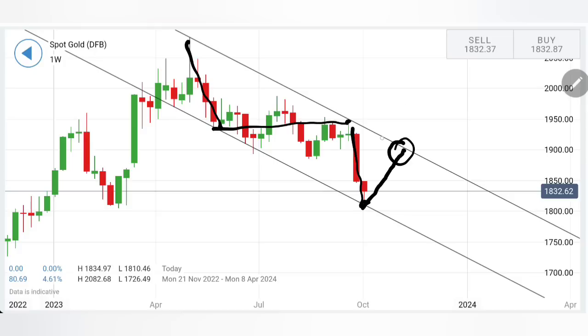The possibility exists. And the more time it takes towards 1900, the more downside it will create. Now if it continues its upward journey from here, see first resistance at 1850, then 1865, and then 1880. Three major resistances exist. Beyond 1880 it may try to achieve 1900. So these are the four major levels we should look out for. In fact, the 1880, 1885 zone has very good resistance, and only if it breaks past that can further bullishness be seen.